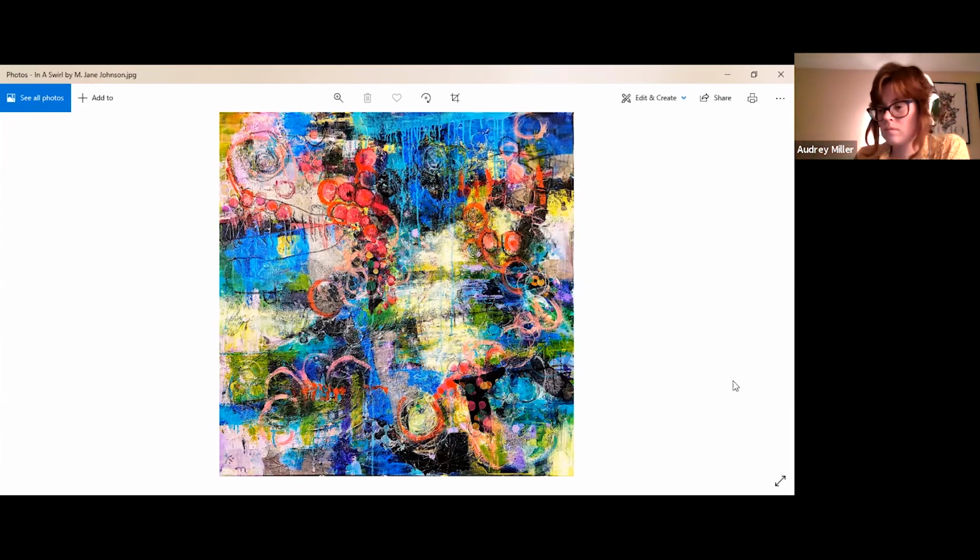Jane, you mentioned in your exhibit statement that in the course of creating a piece, you will stop and photograph it and analyze your photos and go from there. Can you tell us a little bit about that process? Yeah, well, what I do is, and when I teach, I also tell my students to do this as well.